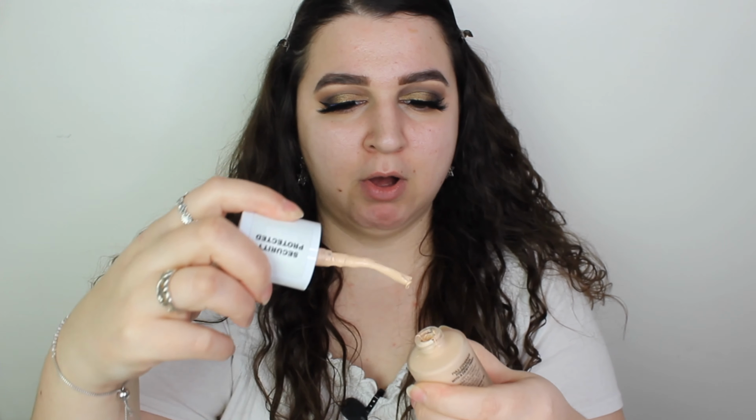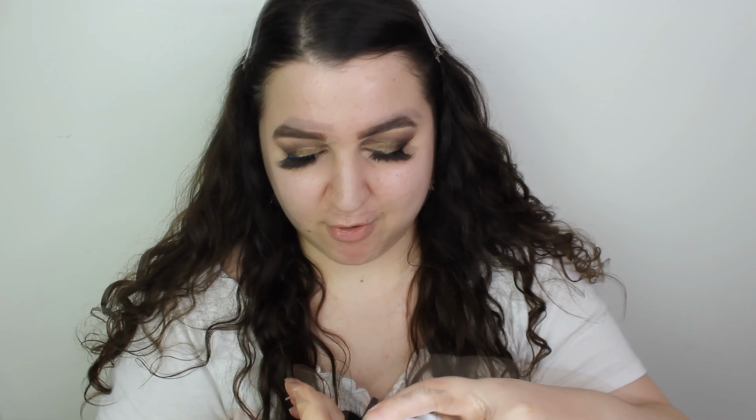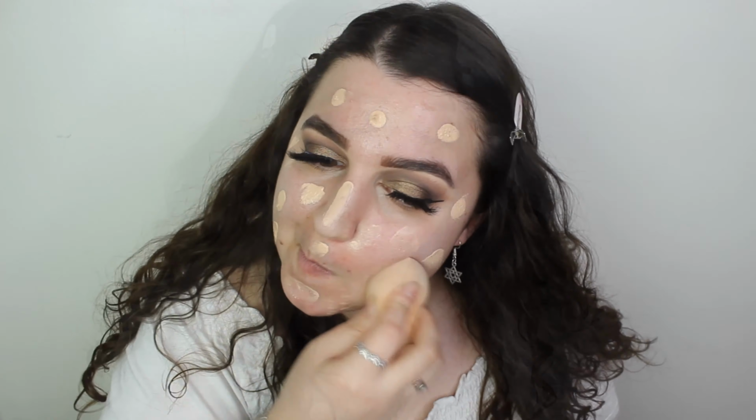So for foundation, I have the new Collection Lasting Perfection Glow in the shade Cashew, which is number 6. That so nearly went on my white top. It's a pump. Okay. Oh my god, it is thick. Okay. Wow.